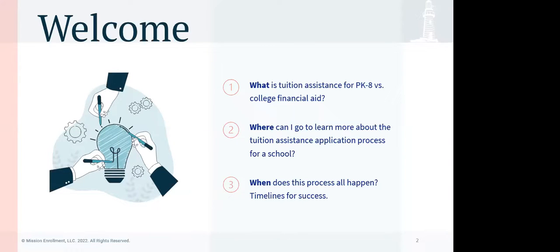Where do you go to learn more? Here's the thing with higher ed: everybody fills out the FAFSA and the PROFILE, which is the standard program. In K through 12, if you have kids in lower school and upper school, the school actually picks the tuition assistance platform that they use to do an assessment. In this case, Greenville School uses SSS, but there is FACTS, there is FAST, there is a company called Clarity. There are other tuition assistance applications out there, about six of them. They all do the same thing.